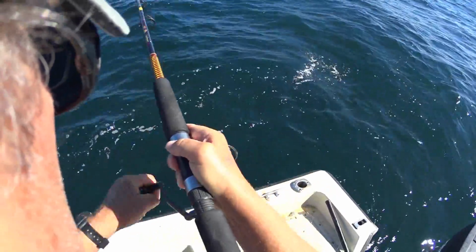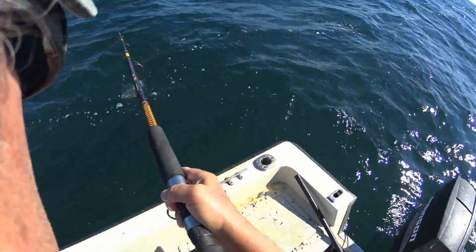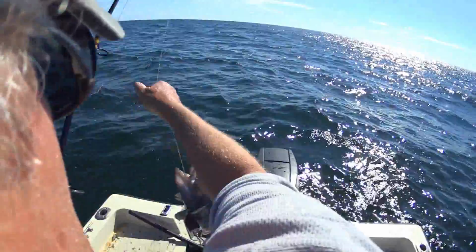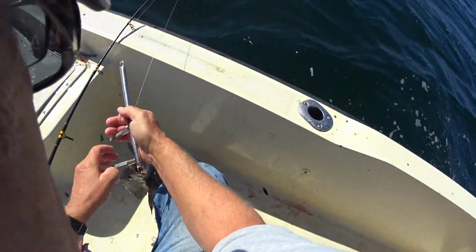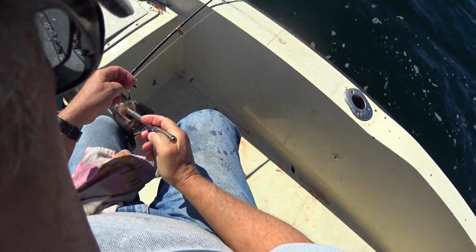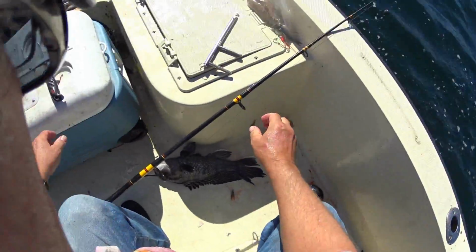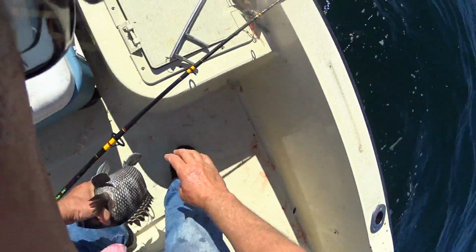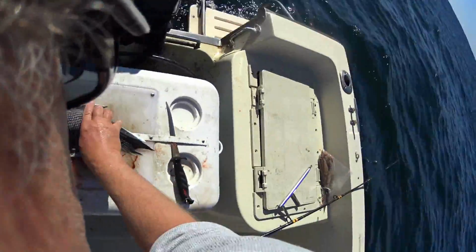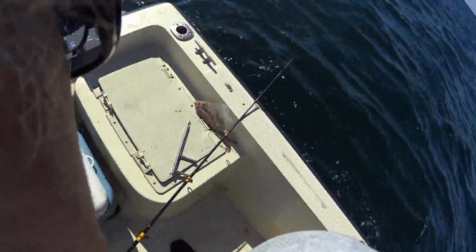Come on back out. Feels like a big one. This is on shrimp. I got 2 black sea bass now. Let's make that 3, John. Oh, man. Now, I must have found a magic spot. All right. Oh, he's a nice one. He's a big one. That was on a piece of shrimp. Yep, 16. Thank you, Lord, for the big black sea bass. That's number 3.